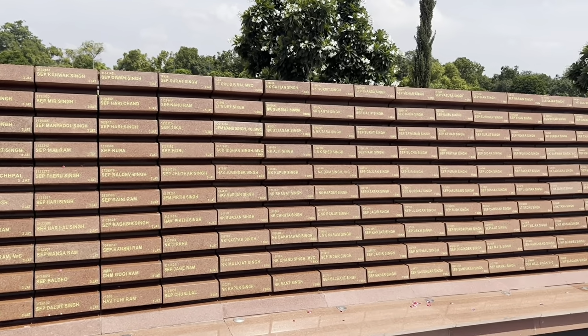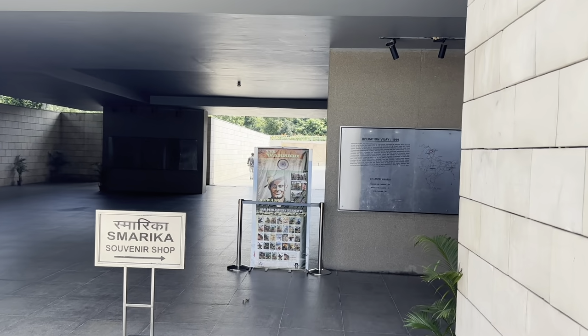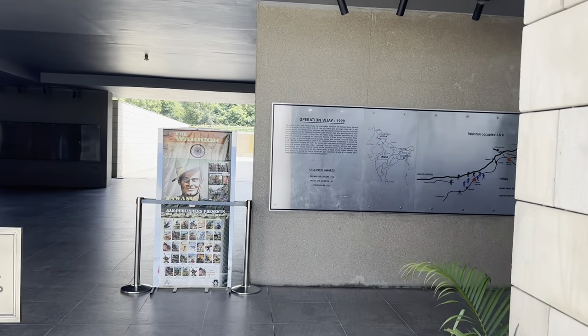The War Memorial isn't just for today, it's for the future. It's a place where younger generations can learn about our history and the sacrifices that have shaped our country.